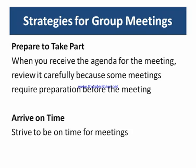Strive to be on time for meetings. Timeliness sends a non-verbal message that you are dependable and that you believe the meeting is important.